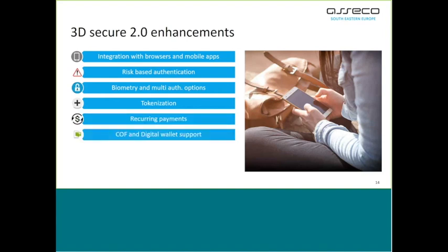Other features, recurring payments and card on file and digital wallet support, are a result of aligning with the current situation in the payment environment. So recurring payments, which weren't supported previously, card on file, almost all merchants who have a mobile application have a card on file option, and there are plenty of digital wallets, either commercial or proprietary digital wallets. So in order to support authentication on those channels, it must be supported in version 2.